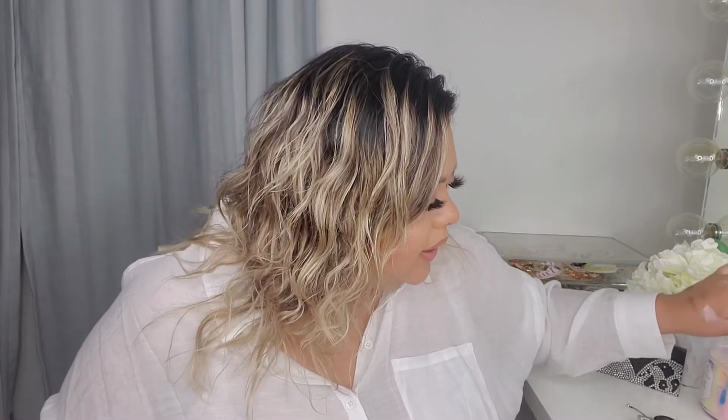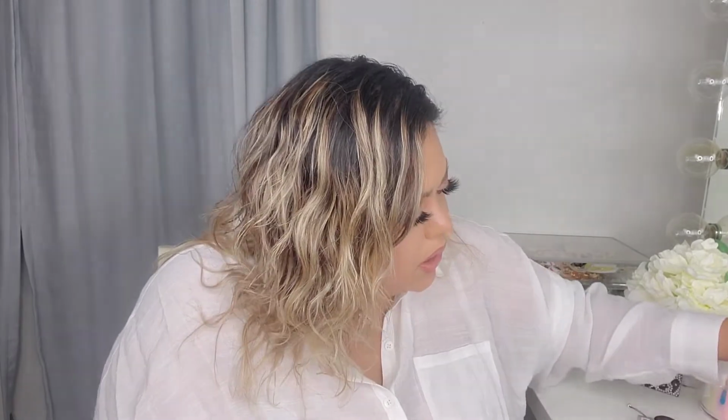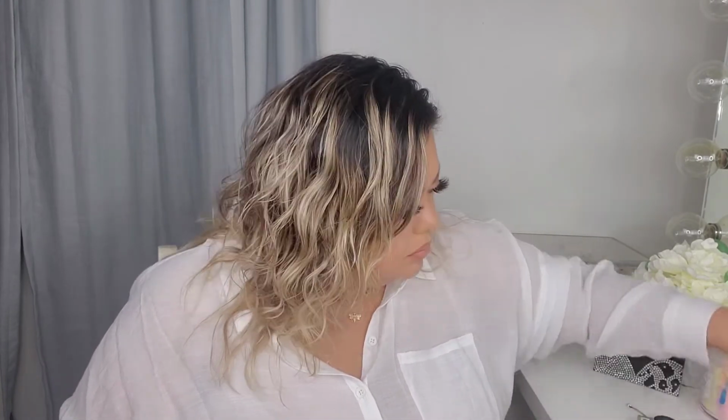I just need the nude color so I can add that lip gloss that I'm dying to wear, because a lot of people have been raving about it. Okay, I'm not mad at it. I'm just gonna let it dry a little so I can actually use the lip gloss I bought. Where's the lip gloss? Hello? Oh, it's right here.